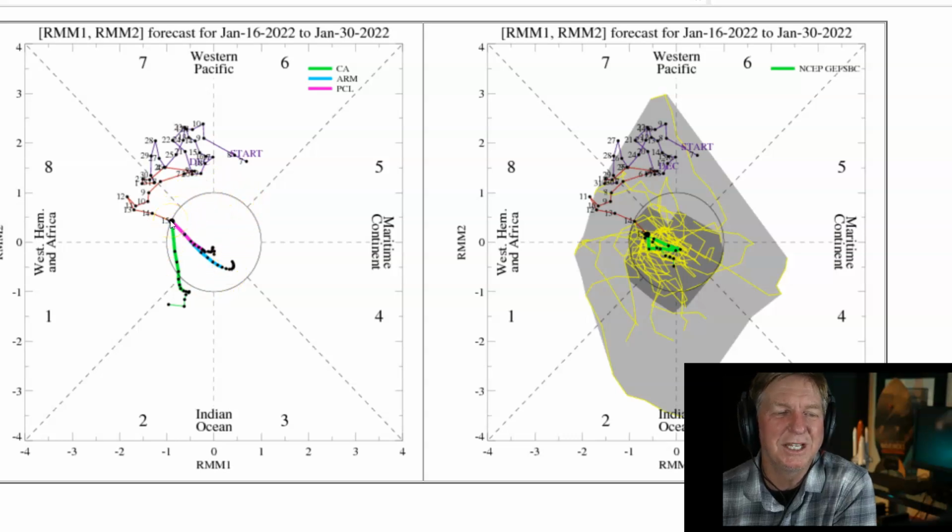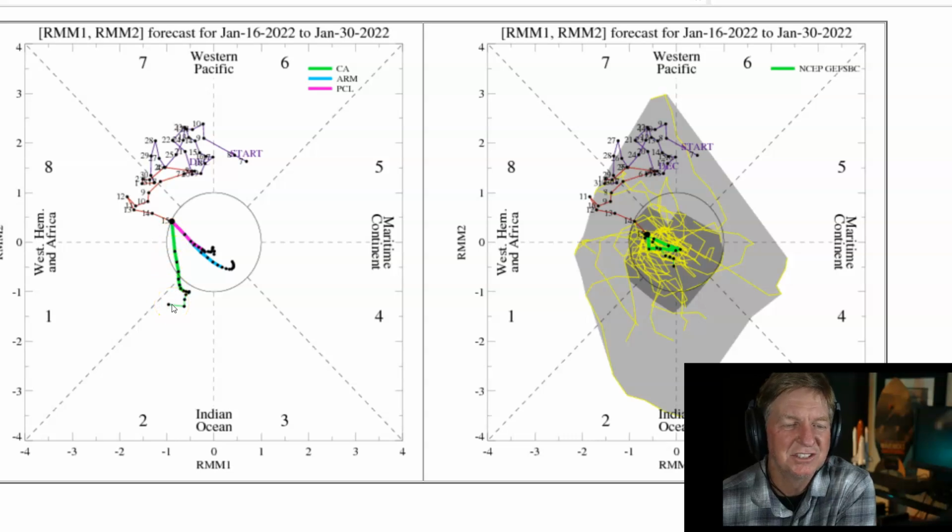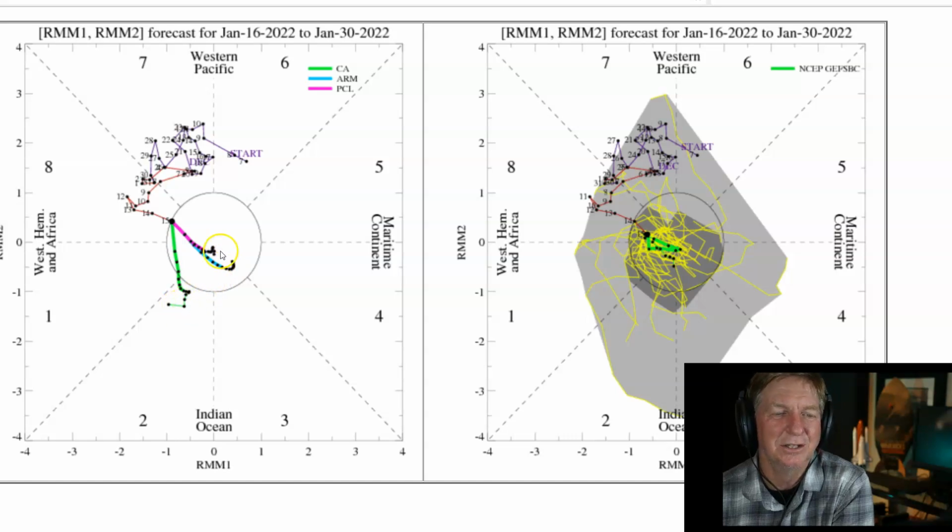So a very weak active phase. You can see where the active phase has been. This was the 7th of December. Purple was all the days in December. It's just been noodling around in the West and East Pacific. And then in January here, you see it starting to crash, moving east. And 2 weeks from now, the statistic model suggests the active phase in the Indian Ocean very weak and ill-defined.